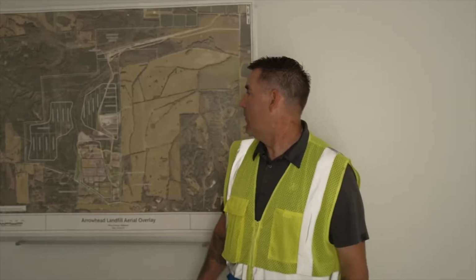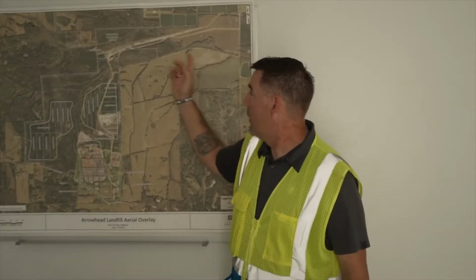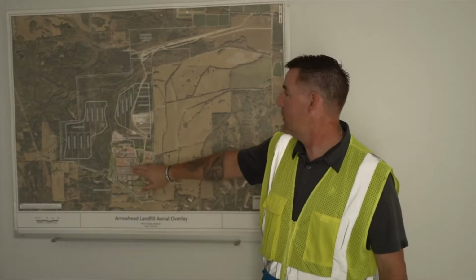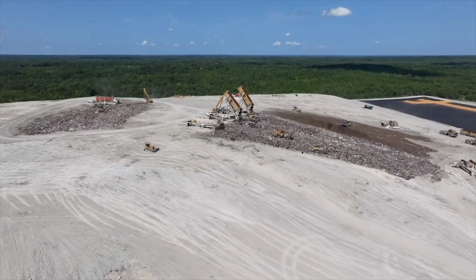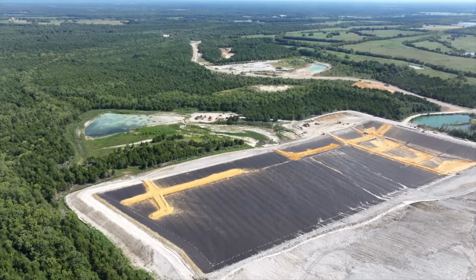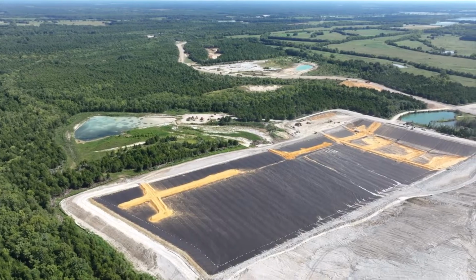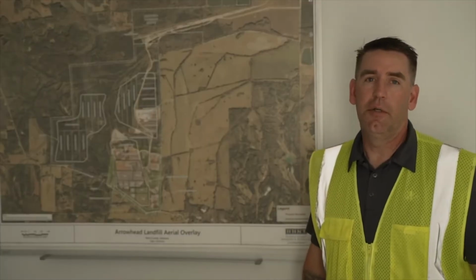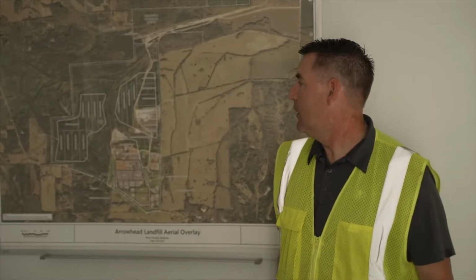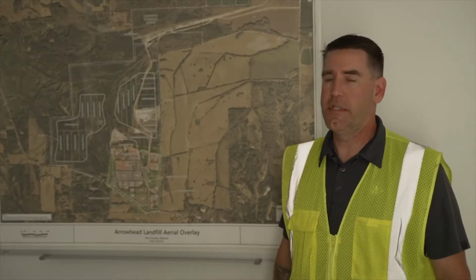The site itself encompasses approximately 1,500 total acres. There are 3 cell tracks on the site. We are currently working in Tract 1 in Cell 7. Cell 8 is currently under construction, which is a 20-acre cell. Cell 9 will be the final cell in Tract 1, completed around 2026.